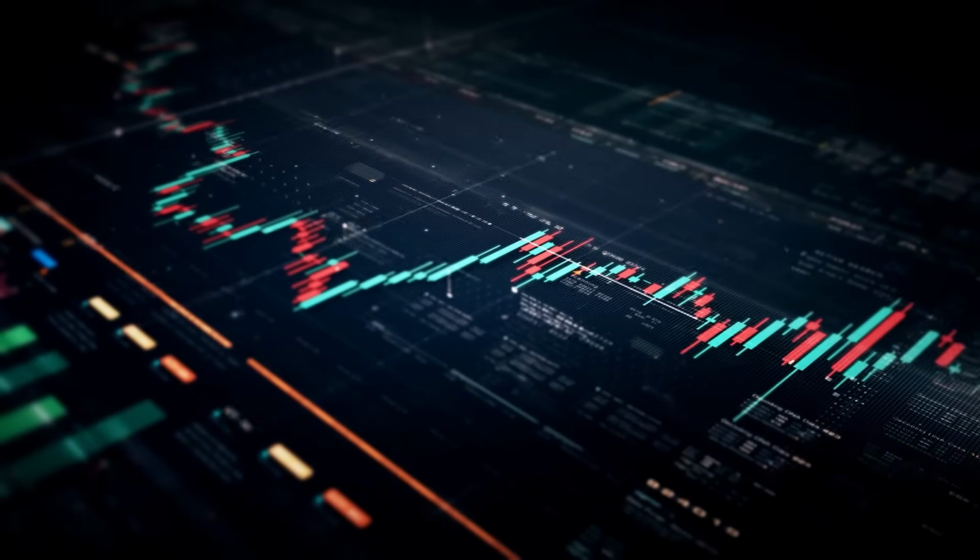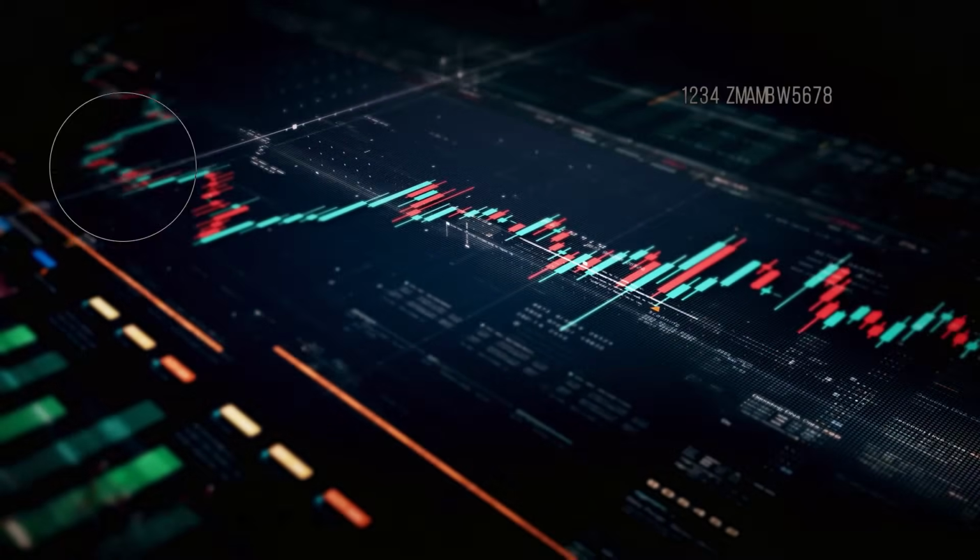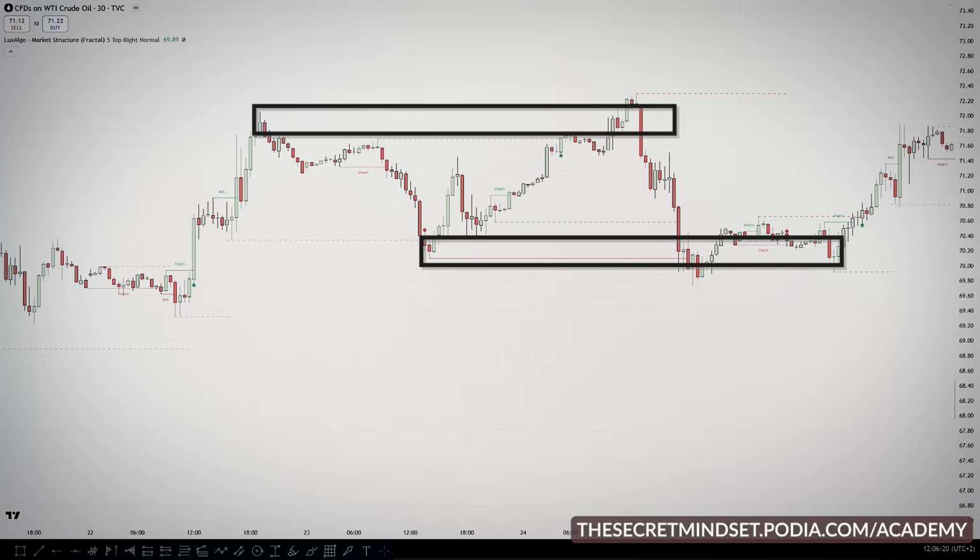For your small account, the strategy needs to be simple. You might start with a basic support and resistance, or supply and demand strategy with clear rules. You buy when price bounces off a key level with a specific candlestick pattern. Sell when price hits resistance. Simple but effective when followed consistently.